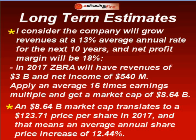An 8.64 billion market cap translates to a 123.71 price per share in 2017, and that means an average annual share price increase of 12.44%.